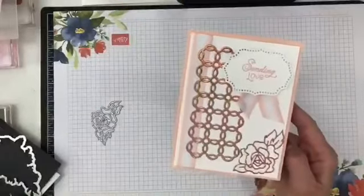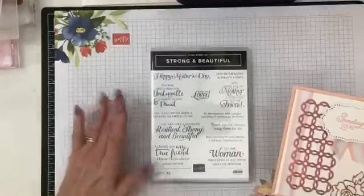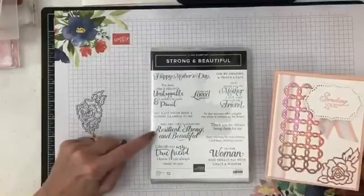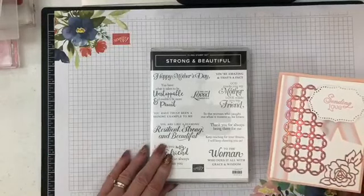And then this one, I just want to show you something because this is a great set. Okay, this is strong and beautiful, perfect for any woman, friend, Mother's Day. This one I happened to make into a Mother's Day card, but these are some great sayings. It's one of my favorite new sets. That is also in the occasions catalog.